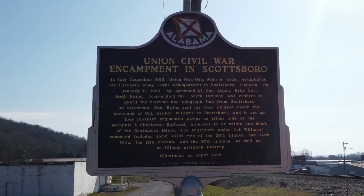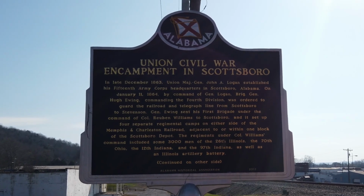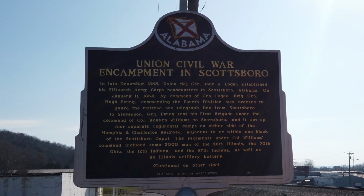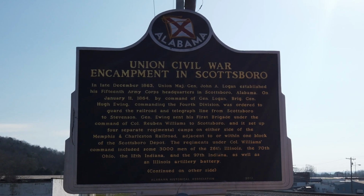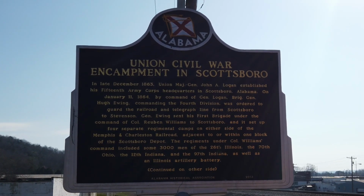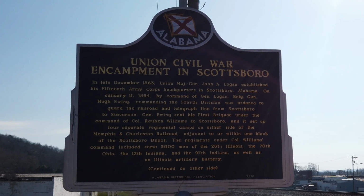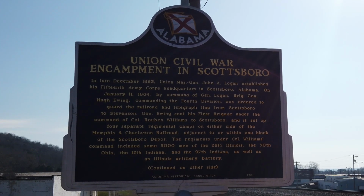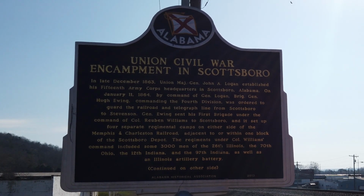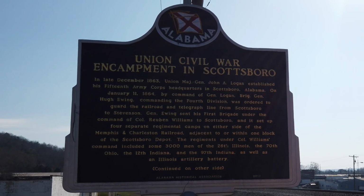General Ewing sent his 1st Brigade under the command of General Reuben Williams to Scottsboro, and it set up 4 separate regimental camps on either side of the Memphis and Charleston Railroad, adjacent to or within 1 block of the Scottsboro Depot. The regiments under Colonel Williams' command included some 3,000 men of the 26th Illinois, the 70th Ohio, the 12th Indiana, and the 97th Indiana, as well as an Illinois artillery battery.